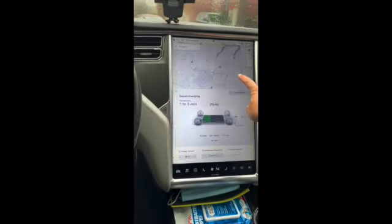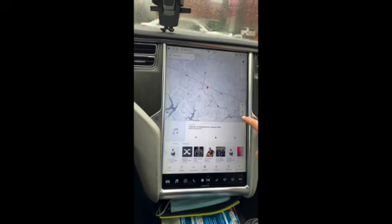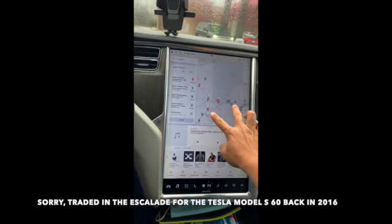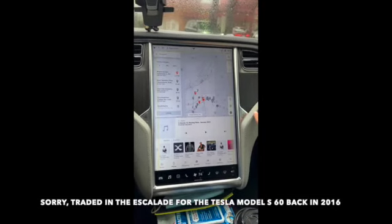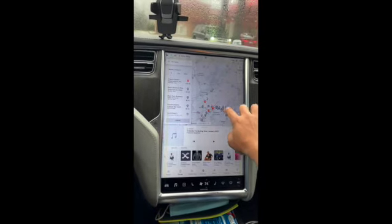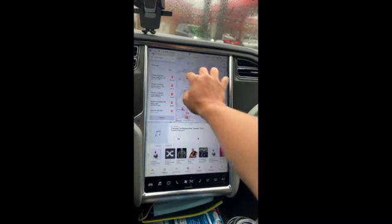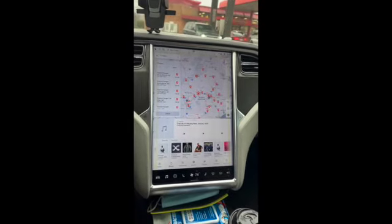And another thing is, a lot of people ask, is it difficult to find one of those chargers? There's chargers all over the place. I would say every 25, 50 miles. Whenever you look at the map, all these little red dots right here are Tesla chargers. So if you really were looking for a Tesla charger, they're all over the place. Like right here in North Carolina, you're not going to struggle to find one.